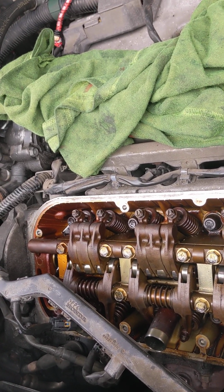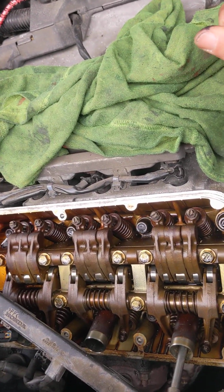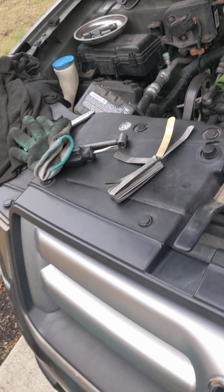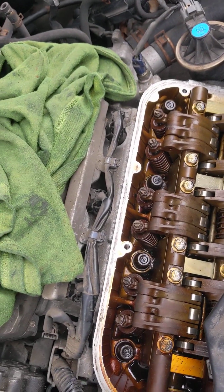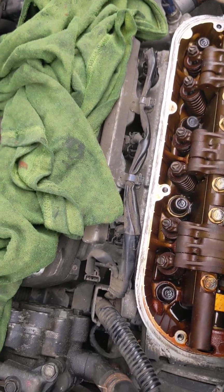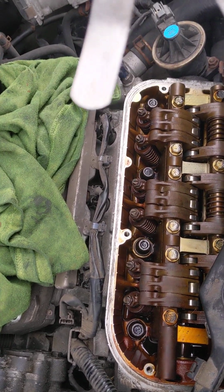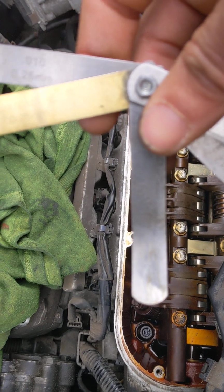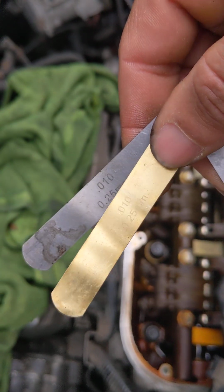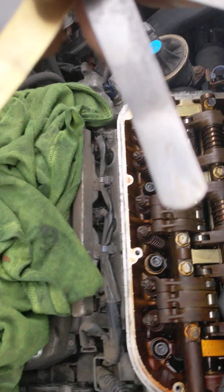Also what I'm doing is checking my valves, making sure that my valve clearances are where they need to be. According to what I saw online, the intake valves are supposed to be between 0.008 and 0.009. You can't see my feeler gauge here, but 0.008 and 0.009. So your 0.010 should not fit in there, and then your exhausts are supposed to be between 0.011 and 0.013.